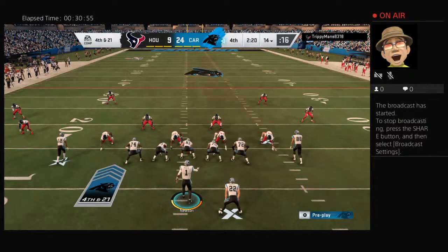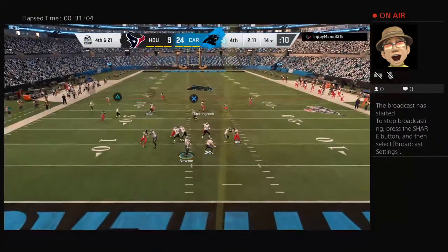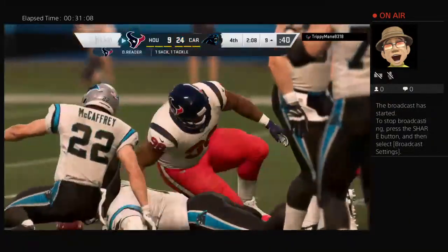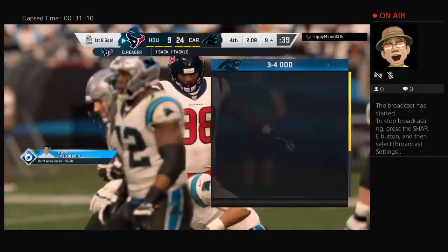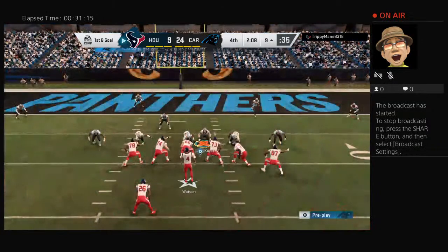Shift. 20. Switch gears. 8. Hot. He's checking. The Panthers going for it on 4th. Newton in trouble here, and down he goes. Back at the 8-yard line. The Clemson product, DJ Reader, got in for the sack.